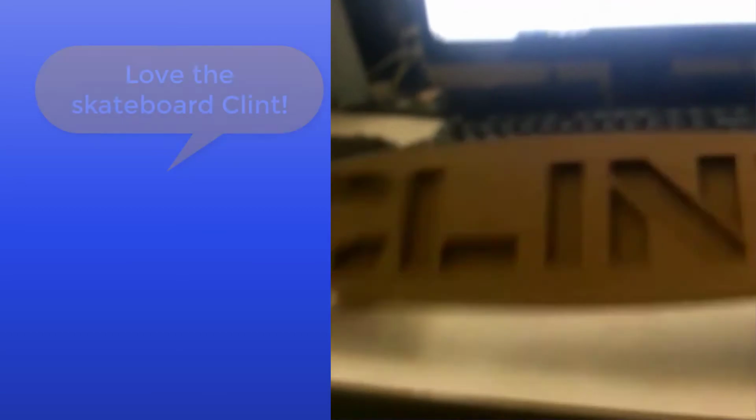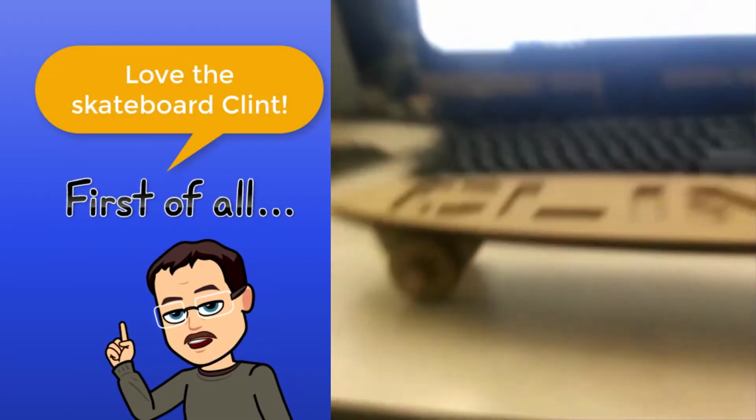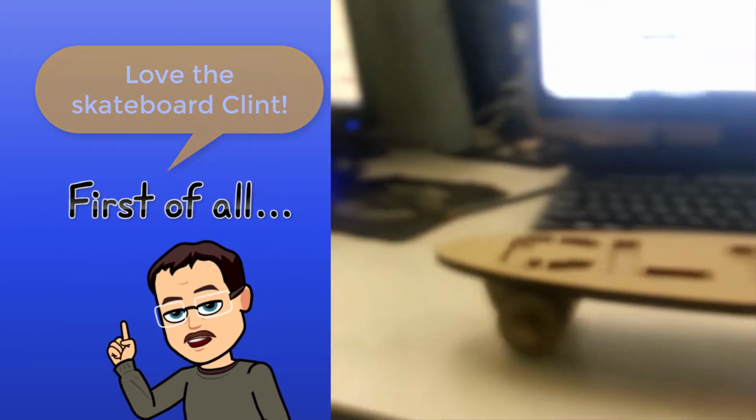Hi, I'm Clinton. I just made a skateboard. It goes pretty nice. I have my name on it. Looks kind of weird because there's like spaces in between. There's the L and the I. Well, the I doesn't have any, but yeah, turned out really great. The axles were basically made out of straws that I cut, and they were hot glued to the wheels. But yeah, I made the skate.